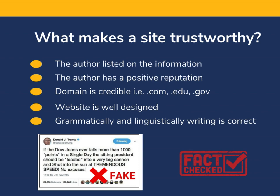Here's an example of a tweet by former President Donald Trump. This was actually a fake tweet, but going back to reliable versus unreliable sources, this is why it's important to fact check your information. This tweet was shared on social media and it got lots of retweets and likes. When an individual has a big reputation or is well known, information that is fake can be damaging, especially as it becomes widely spread and if it is not in fact true.